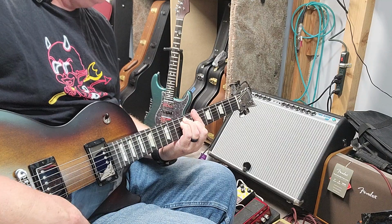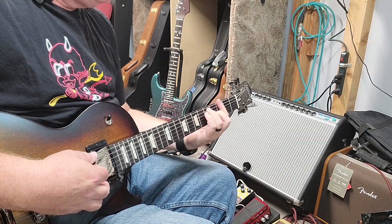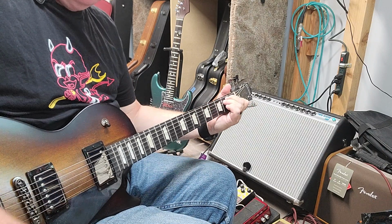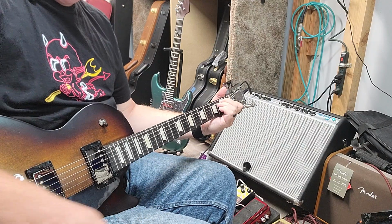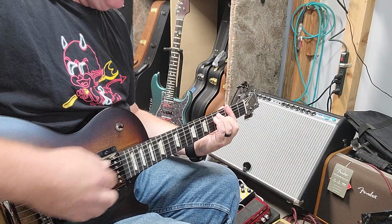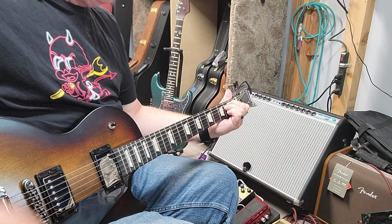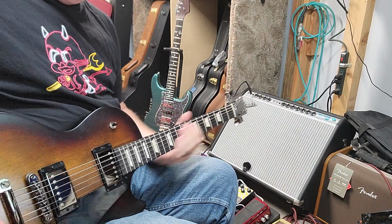But then it can do this, and it can do the same trick in the bridge. And what's even funnier is it can make them go opposite each other. When they are in, you can have it playing phase normal. And then you can mix and match.